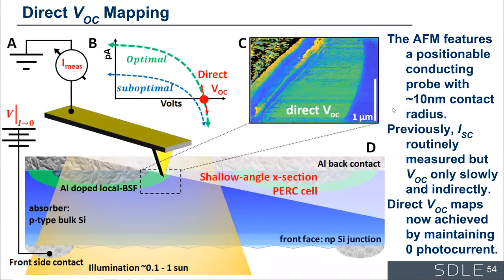So we're going to drop an atomic force microscope probe down on the surface. Now, an atomic force microscope, of course, is a method for tracking the topography of a surface, and that's how most of those systems are used, to look at surface morphologies. We and others, especially in the PV community, take advantage of the fact that that probe can be conducting. And so we will use it essentially as a positionable local electrode. So that's serving as the back electrode then for this cell that essentially we've turned upside down.